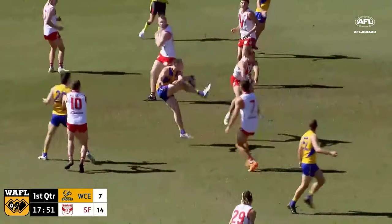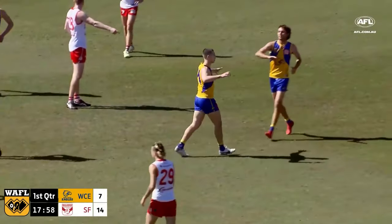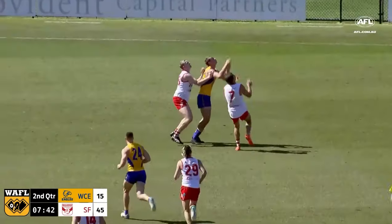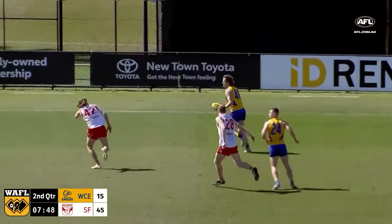O'Neill, dangerous in this area, round the body. Xavier O'Neill does it on his own and puts through West Coast second. Does well to get hands on it. Hansen mops up and just relieves a bit of pressure. Barnett shoved, no free kick given. The ruckman does well to recover.